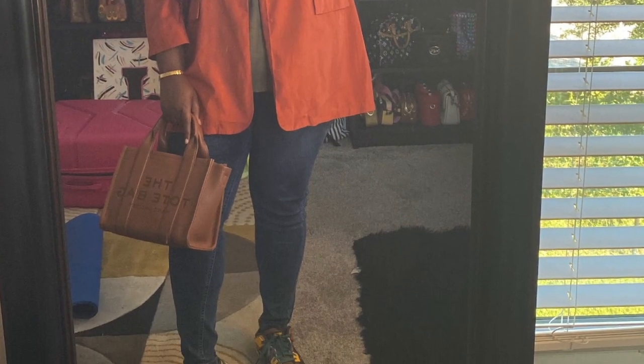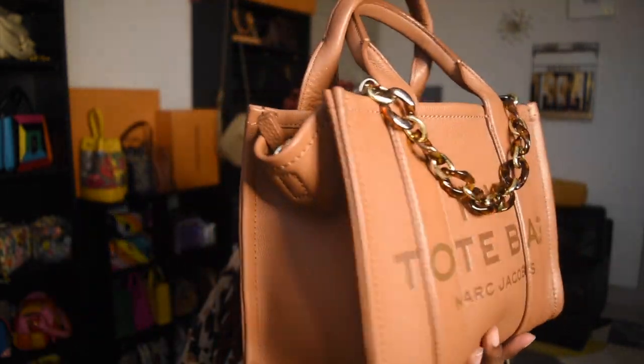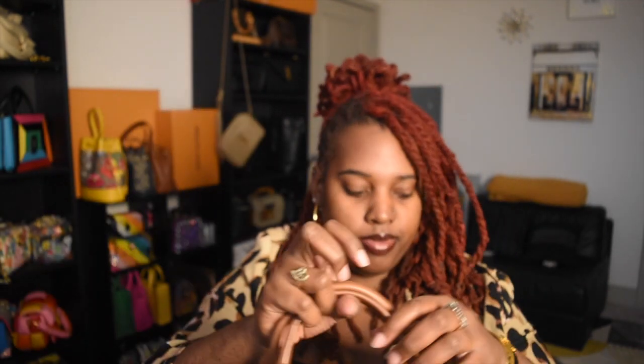Love this so much. I feel like every bag collector should have this bag in their collection. It don't matter the color. I just feel like a leather mini Marc Jacobs tote should be in your collection. And this one is just so beautiful. This is the argan oil color, and I really have nothing bad to say about it. And you see I dressed it up a little bit with this acrylic chain that I got from Amazon, and yeah, love it so much.